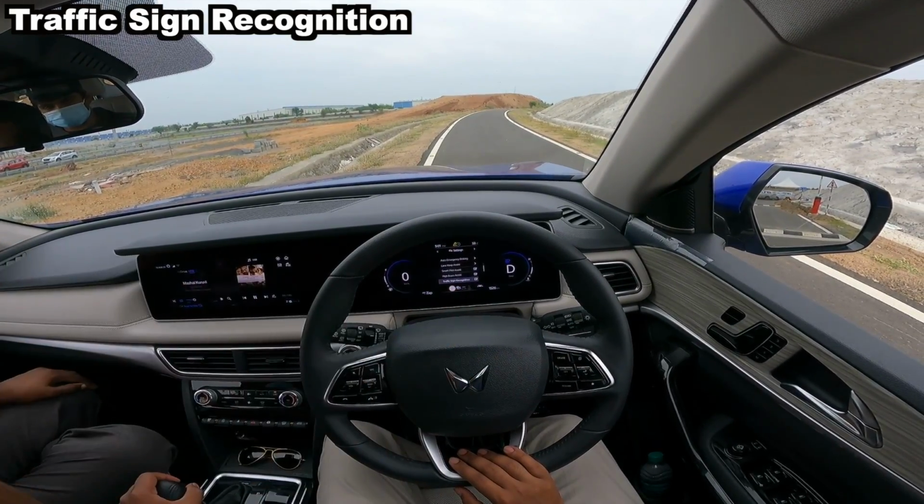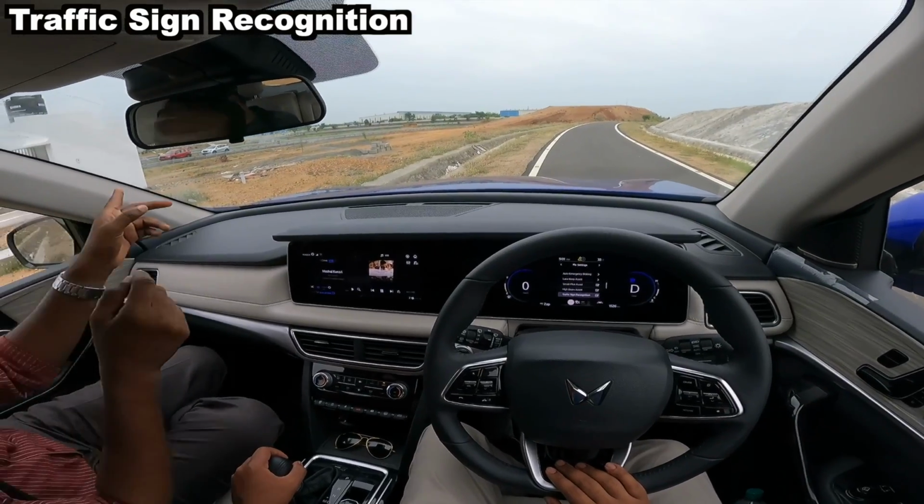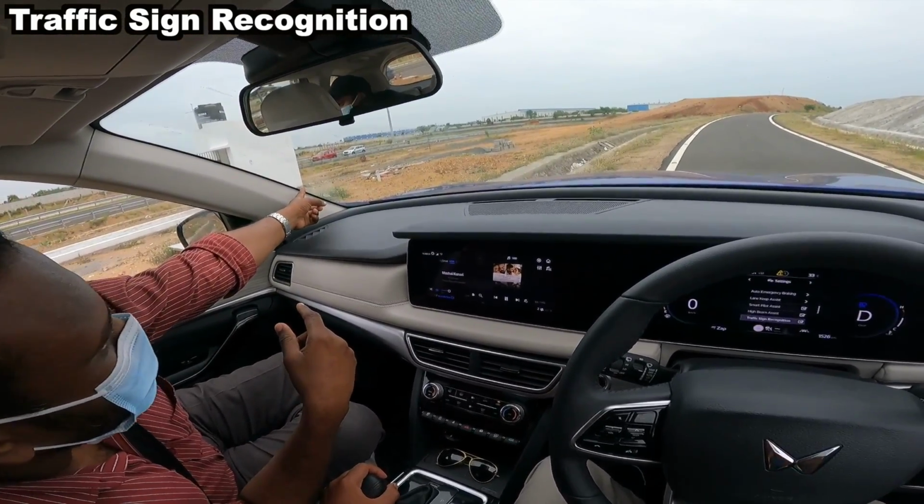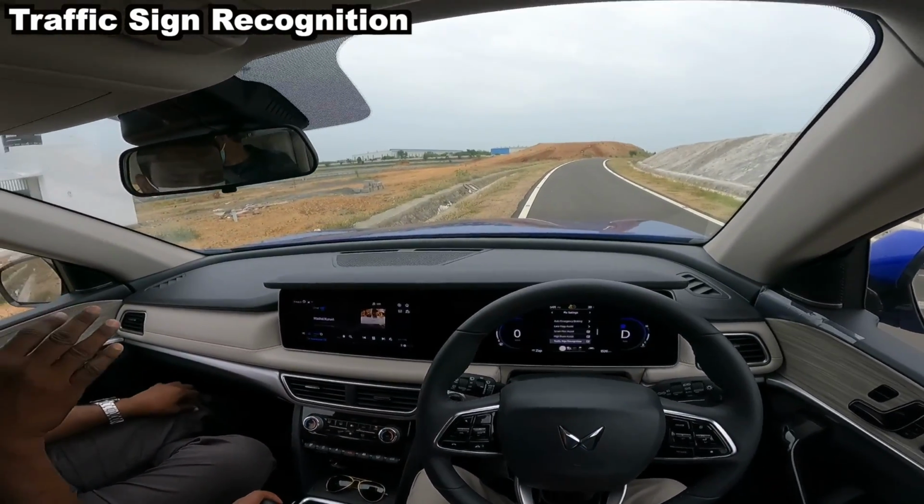So once you enable it, so there wasn't a traffic sign. You may have seen the 80 km of speed. Okay. There. Yes, I can see that. So what does the system detect currently?